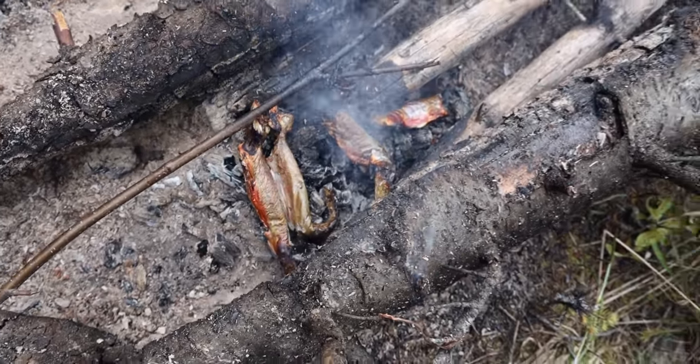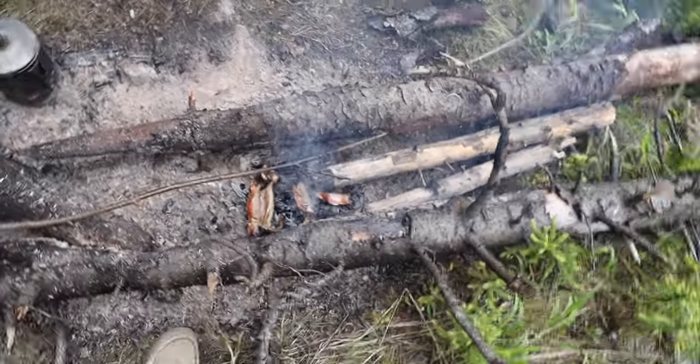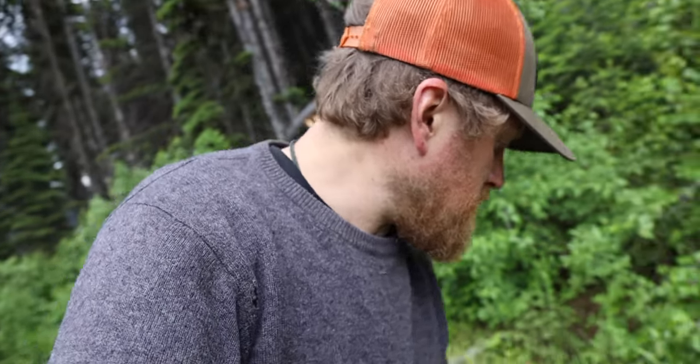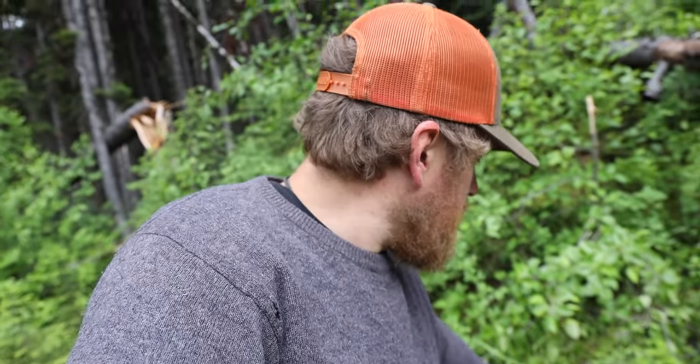Toasting up our fish so we can bring them with us. I'm going to have them on the road so we can get the heck out of here. Coffee's done. I'm just finishing up some packing up. Have our coffee and hit the road, get on to the next spot.